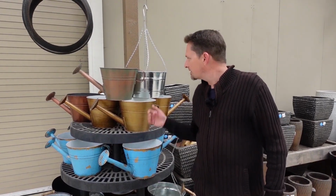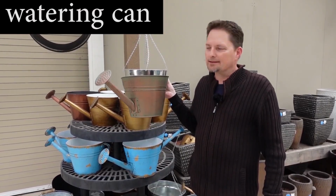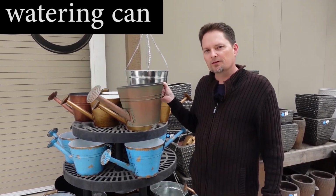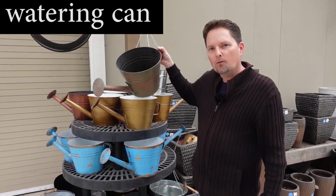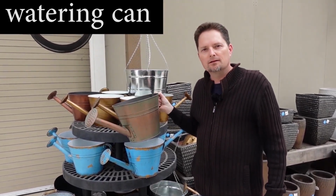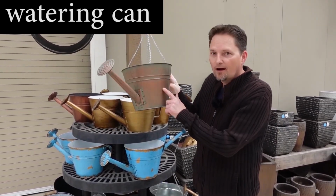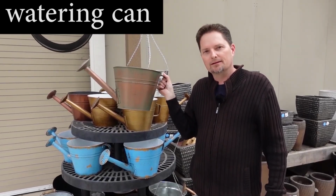Look at all these things. What are they called? These are called watering cans. This is a watering can. Why do we call it a watering can? Because water is the verb. I water the plants. I water the flowers. When you put water on a plant, we use the verb water. Water is the verb. You water the plants with the watering can. This is a watering can.